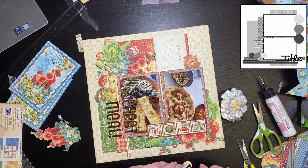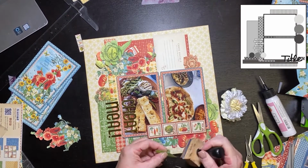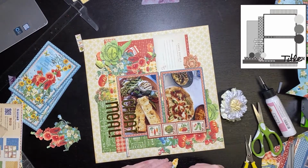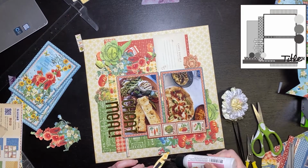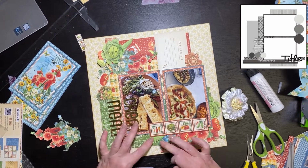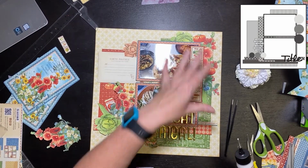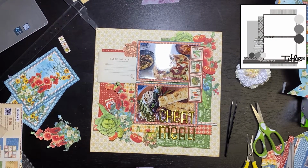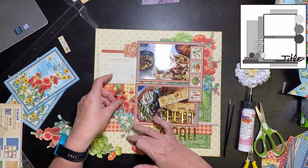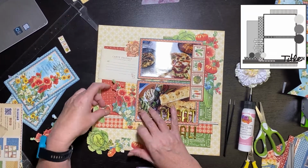I was inking the edge of these things because when you fussy cut, a lot of times you can do a really good job, but then maybe you have a little rough edge or something, and the ink just kind of helps hide those little rough edges. So yeah, I glued the top of that underneath the stamp, but then I had the fun foam at the bottom, and it just creates an interest and dimension there. And now I'm going to create my left-hand set of florals and veggies.